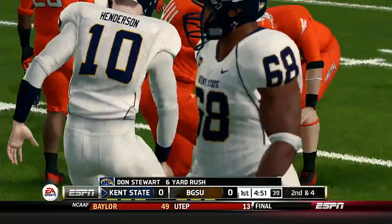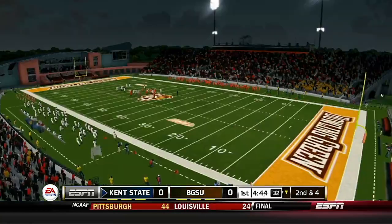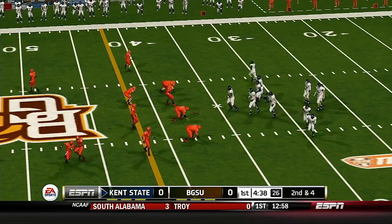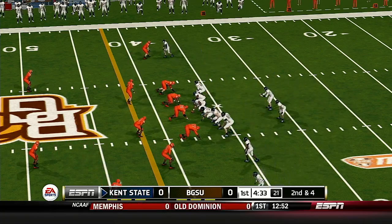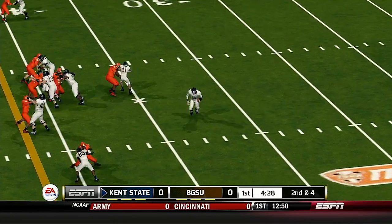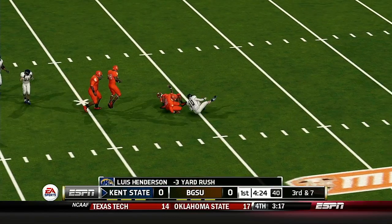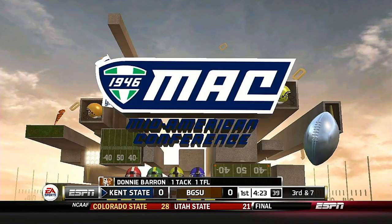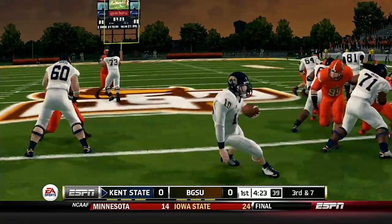The middle for a nice gain. That'll make it second and four. So it's second down now, and they need about 4 yards to pick up the first. The stop right around the 34. The thing about the option is you're going to have some negative plays, but if you keep running it, it'll create some big play opportunities.